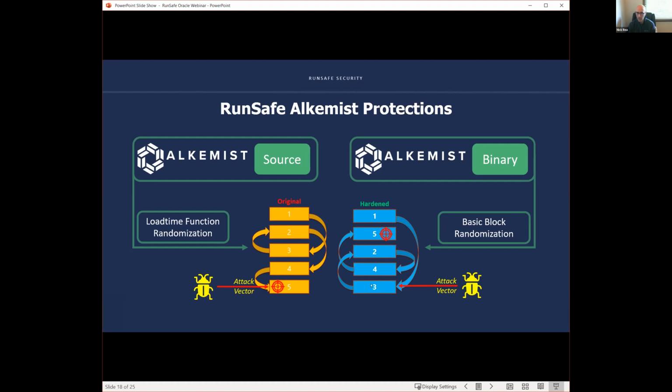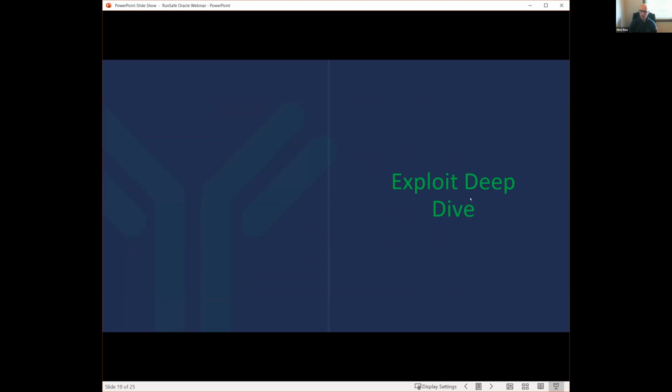So that's at a high level how it works. If we're looking at source code, it's the randomization of functions. And if we're looking at binary, it's the randomization of basic blocks inside that function. Simple as that. So now that you've got a grounding in how the technologies actually work, I'm going to hand it over to Chris to walk through the exploit deep dive and show you how this actually behaves in a real world scenario. So Chris, feel free to take over the screen share and have at it.